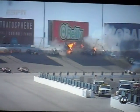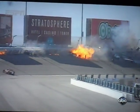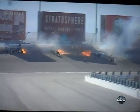You know these people as competitors, and sometimes they're angry with what you say about them on the air, but trust me, when there's moments like this. There it is right there, and that's the cars going into the catch fence. The impact you were talking about, Scott. Cockpit towards the catch fence.